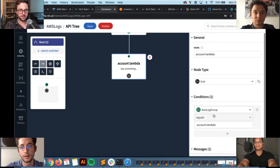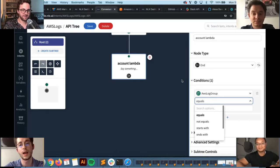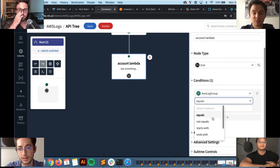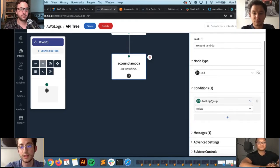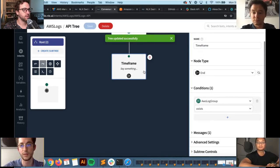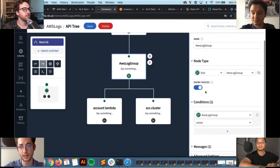And then here, I am going to say that the condition to arrive at this node is to have the AWS log group. So I'm going to say if the AWS log group exists, you can pass on to this node. So just say time frame. Now I'm going to ask for the time frame. So again, I pick what I want to branch on. I'll pick a slot again. And then this time, I'm going to select time frame.